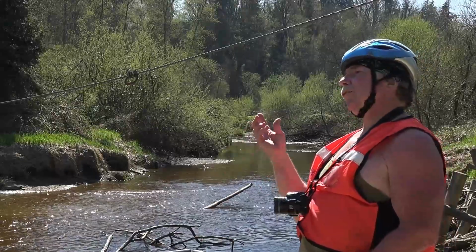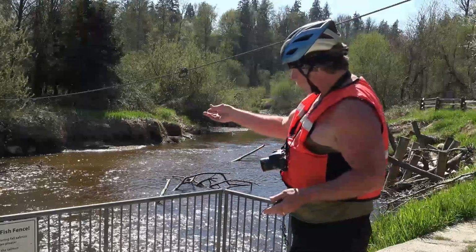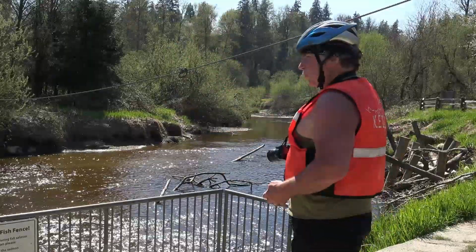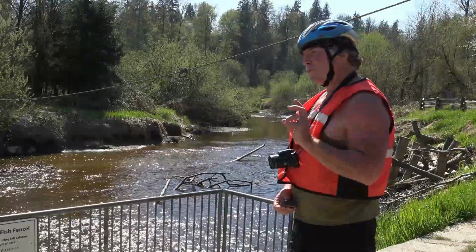Second is we can get an estimation of the strength of the run. It's not a count, because this will go underwater half a dozen or more times per year. When that happens, the fish go right over top of us and keep on going. So about 95% will spawn naturally, which is what we'd rather have. There's a third reason too.